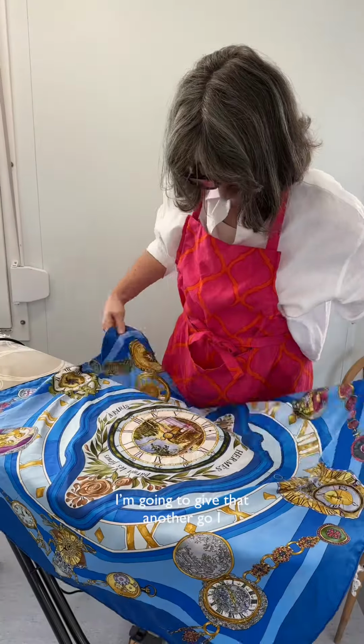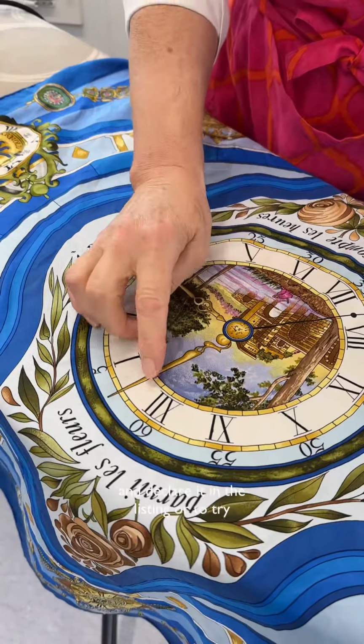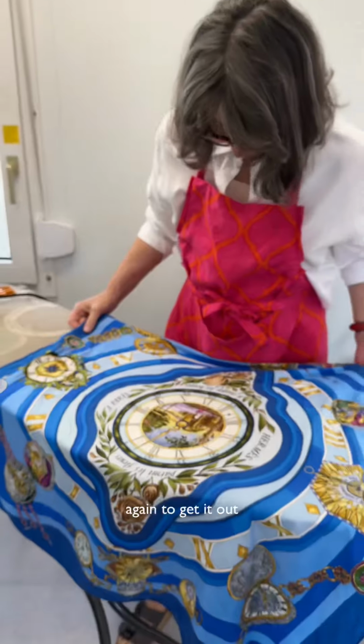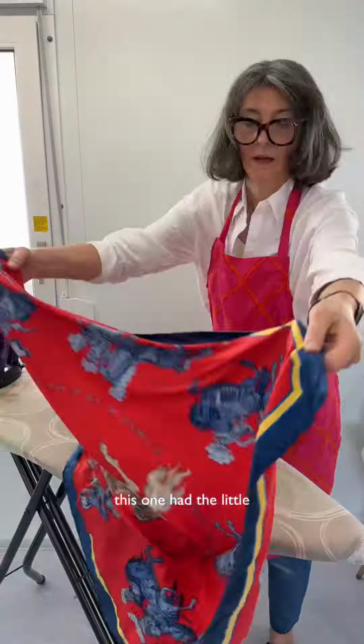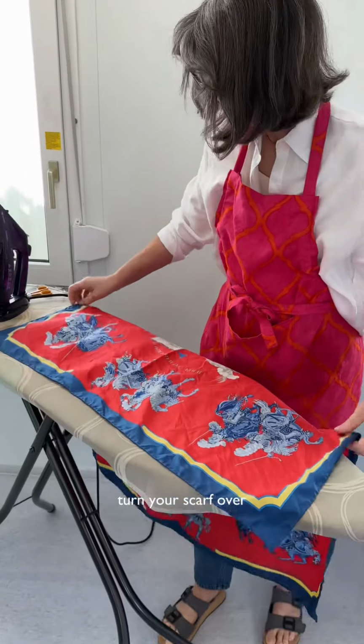I'm going to give that another go. I can still see 2 little pink marks. I don't know whether to leave it be and declare it in the listing or to try again to get it out. This one had a little oily mark near one of the horses, so I'm confident about this one. Turn your scarf over.